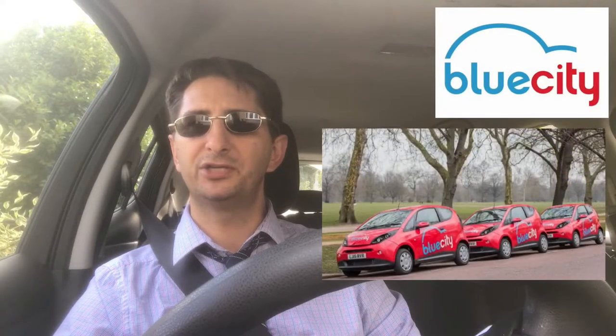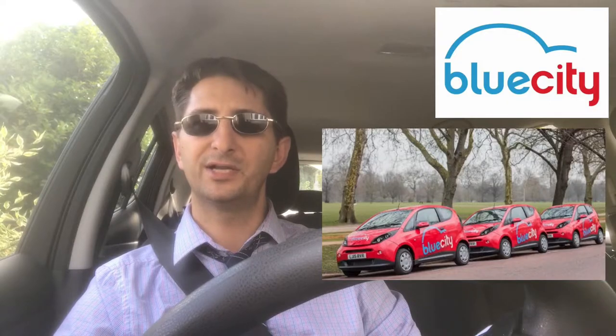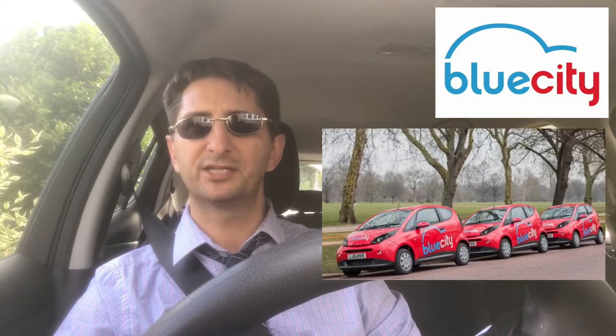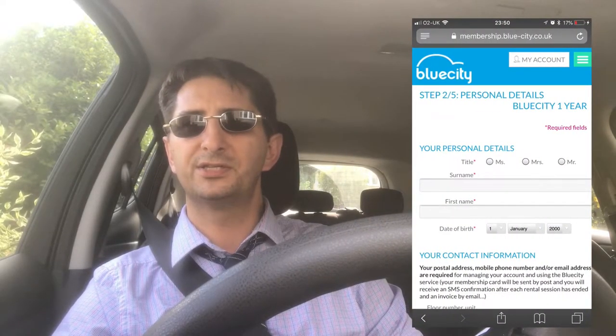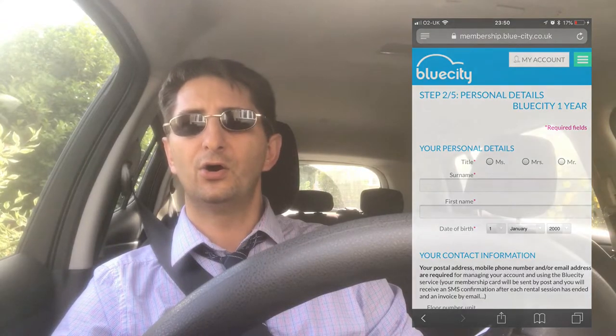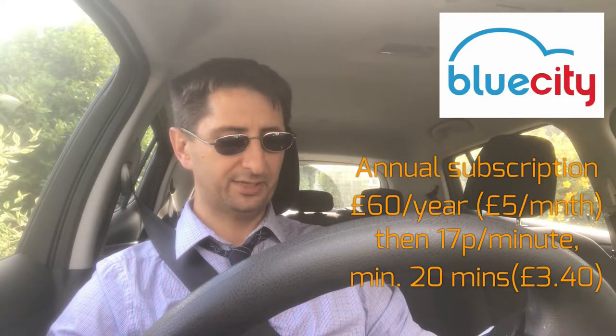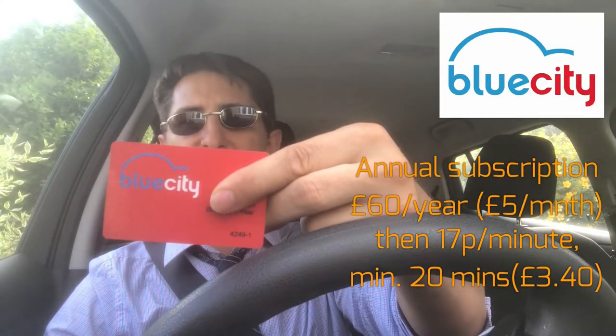They have also started a pay-as-you-go electric car service, very much identical to the Autolib cars in Paris. In London, they have painted these cars red as opposed to the grey cars in Paris, and they have been called the Blue City cars. Now, again, you will have to sign up online to the Blue City website using driver license and details, I think proof of ID, and it's again a monthly fee, which I shall display right here. And once you've done that, you'll be sent one of these Blue City membership cards, again an RFID card. And then this RFID card allows you to use the pay-as-you-go red Blue City cars.